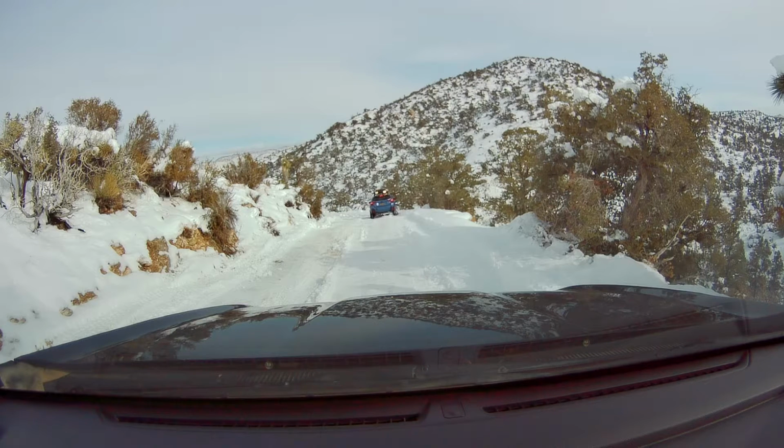Whee! He's locking up his brakes. Be careful. Yeah, I saw your brakes locked up. Just try to ride that fine line where your tires just keep moving. You got it though. You're fine.